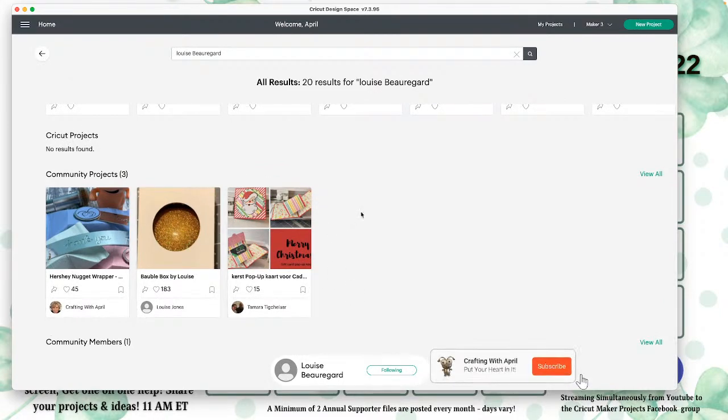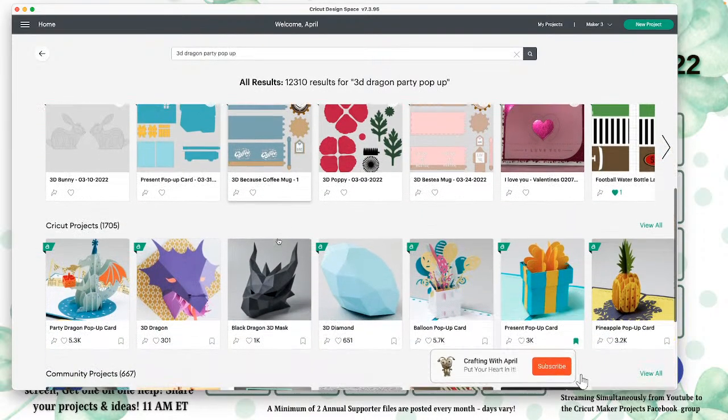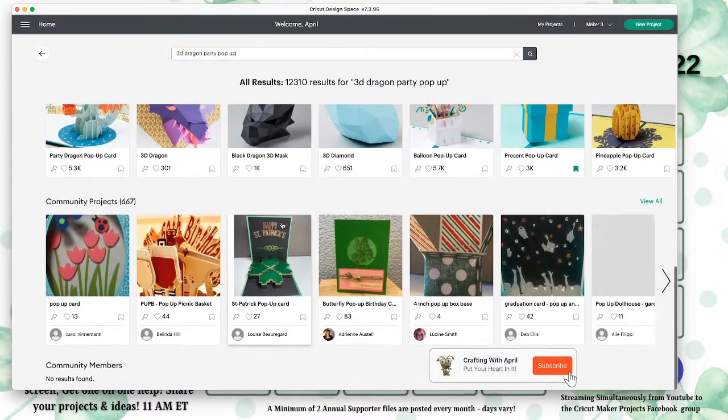Oh, there I am. When I was searching for the dragon card. There it is. Yay. So if you guys need a St. Patty's Day card, go in there and get that. If you search St. Patrick pop-up card, it'll pop up for you.